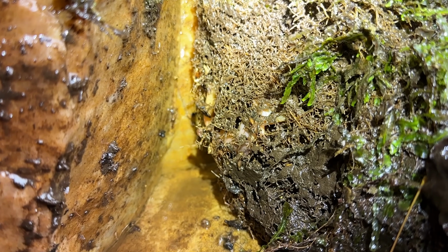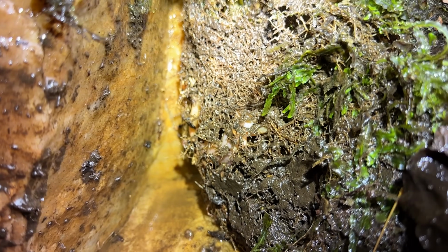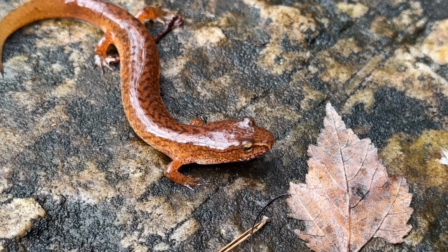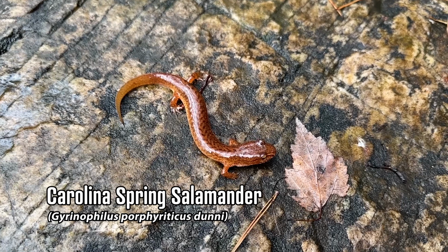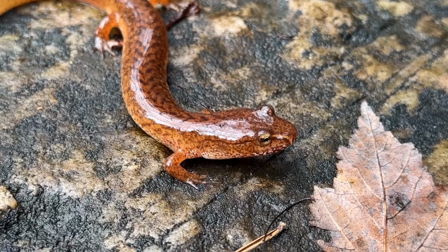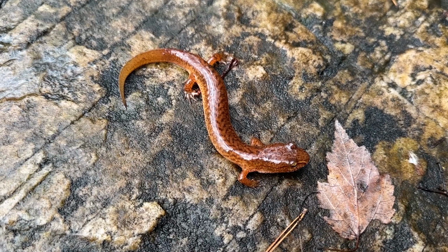Well, that's got to be the weirdest way I've ever found a spring salamander. I peeled back this moss and it is inside the moss. Holy cow. Hopefully you can hear me with all the running water. We had a lot of rain recently, as I've talked about before, but there's our first adult Carolina spring of the year. And it is a really unique looking individual. Look at these chevrons down the back. That is so cool.